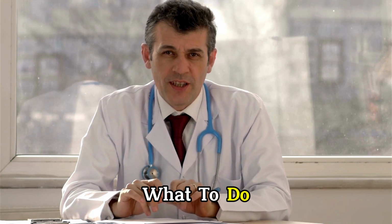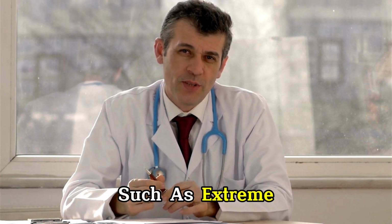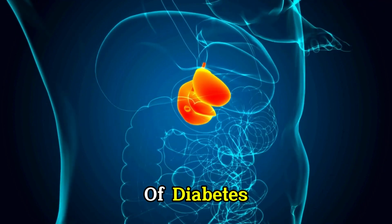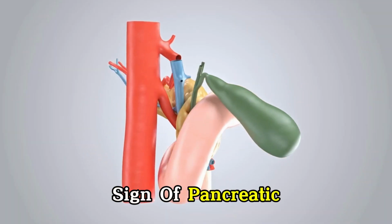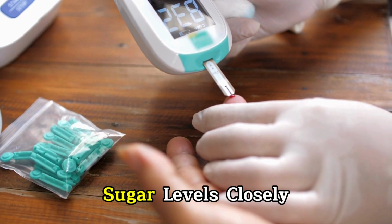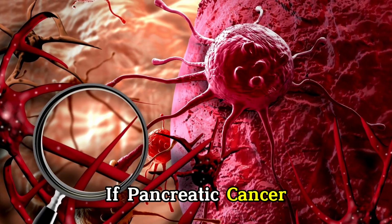What to do? If you or someone you know experiences sudden changes in blood sugar, such as extreme thirst, excessive urination, or blurred vision, it's important to seek medical advice immediately. This new onset of diabetes, particularly when it seems to come out of nowhere, could be a sign of pancreatic cancer affecting the pancreas' ability to produce insulin. Work with your healthcare provider to monitor blood sugar levels closely and discuss further testing if pancreatic cancer is a concern.